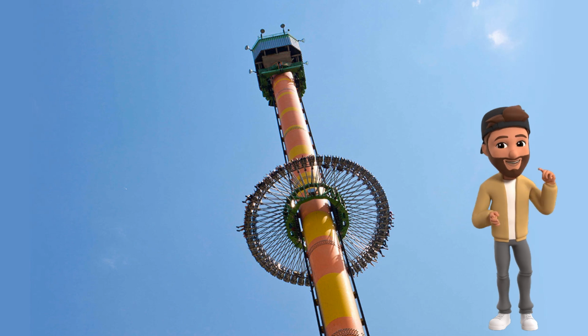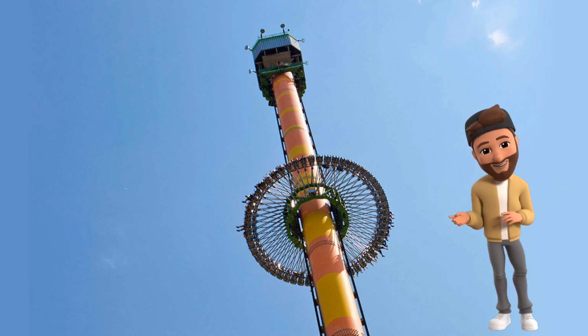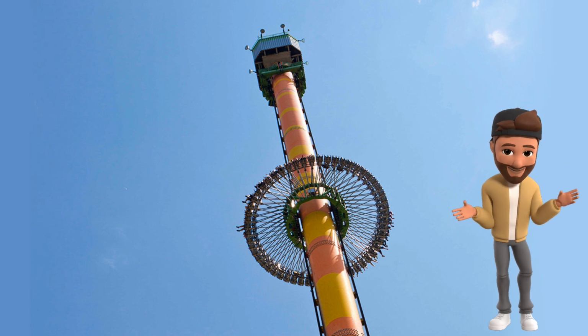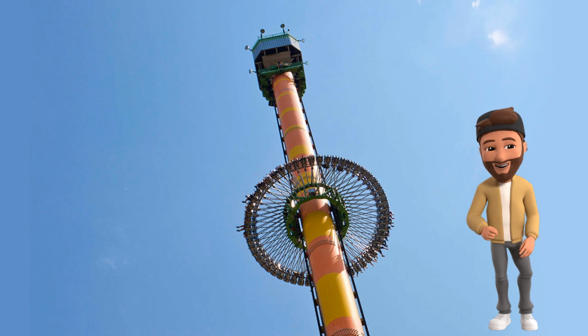Drop Tower. Feel your heart drop when you plunge a staggering 27 stories from a height of 305 feet at a speed of 72 miles per hour on the longest Euro height drop in the world. It's a thrill you'll never forget.